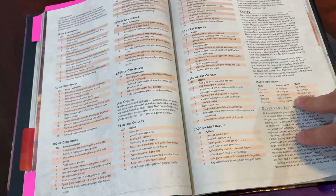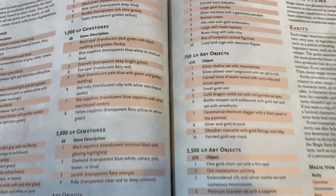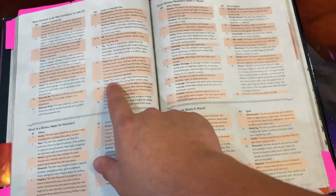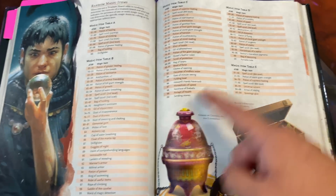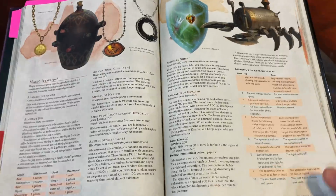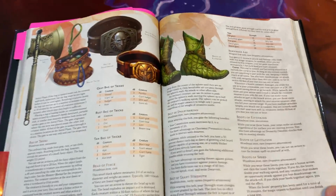Now, there is a lot of treasure you can get. This is all just valuable items that you can sell for more money. There are also entire tables dedicated to different treasure hoards or individual treasures or magical items that you could possibly get, and different attributes that the magical items could have, along with different tables for rolling random magical items that you can give to your players. There are so many magical items in here. I highly recommend that you go and look through them yourself if you're running your game.